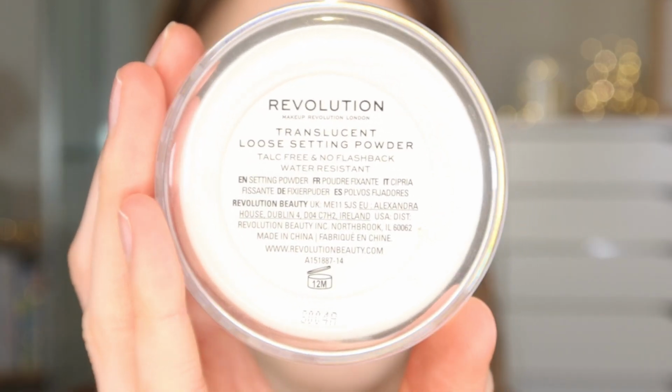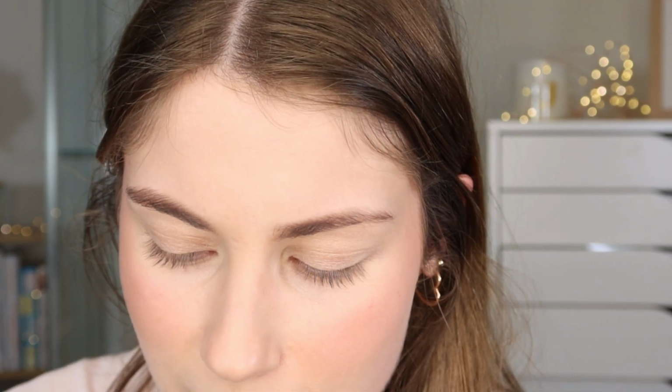For powder, I'm going to be using the Revolution Translucent Setting Powder. I usually do use a Laura Mercier powder, but I'm wanting to use something a little bit different today because why not? So I'm just going to put that, oh god, it looks terrible. I think I just need to blend it out because honestly, it looks like I shoved a whole heap of powder on my face and didn't blend.